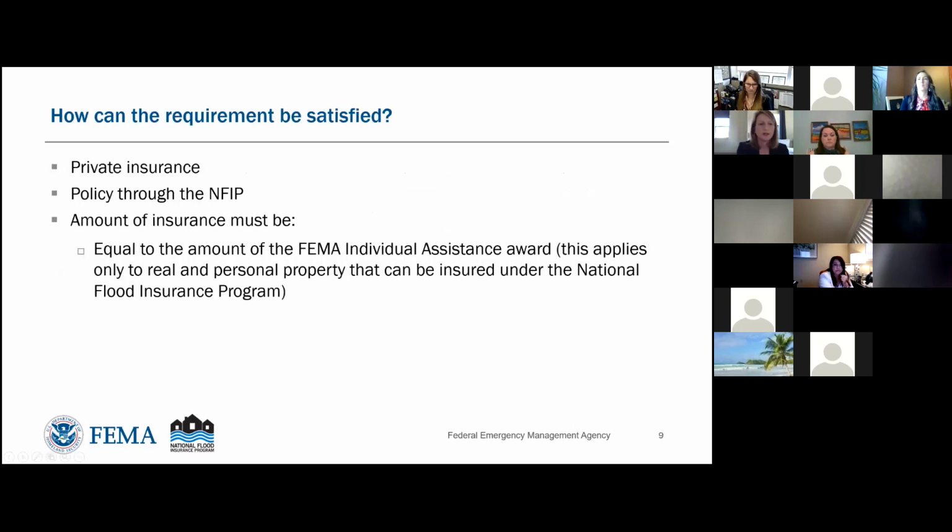As Rebecca noted, the requirement to obtain insurance can be fulfilled through private insurance or through an NFIP policy, and the amount of assistance must be equal to what the individual received in individual assistance. So it really only applies to the real and personal property that can be insured under NFIP. So if you receive more assistance than is insurable, your insurance requirement is obviously going to be limited to only those things that insurance is available for. FEMA doesn't expect you to insure the uninsurable.